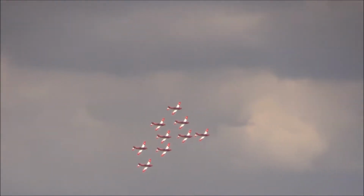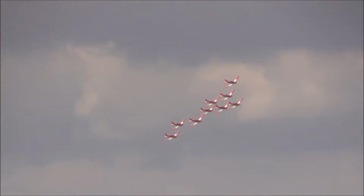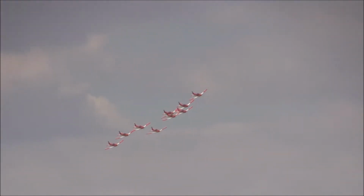Change. This is quite demanding and particularly difficult to fly formation because one aircraft is sitting in the middle. Here we go for super low down.